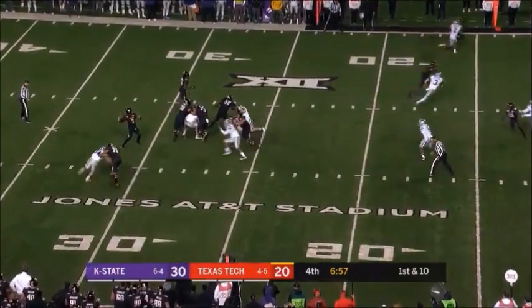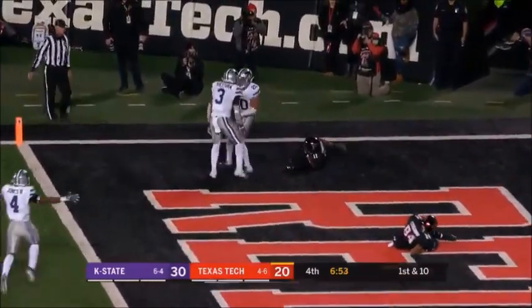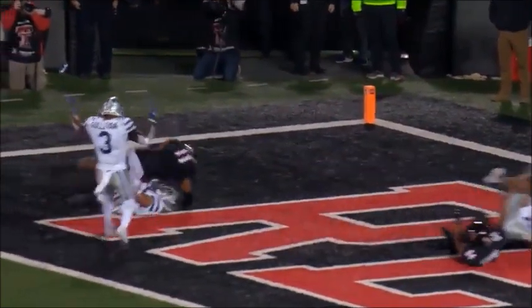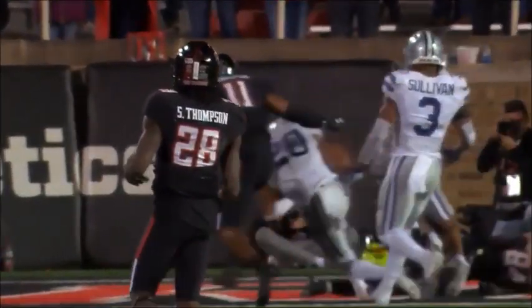34 yards. Here's Duffy. He puts some air underneath it, and it's intercepted in the end zone. Denzel Goolsby, who had a fumble recovery earlier, gets the interception here. The senior out of Wichita.